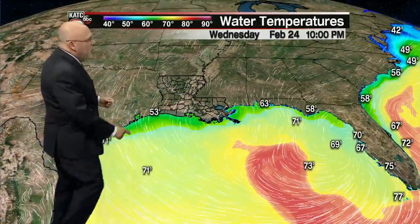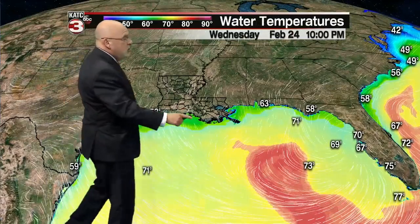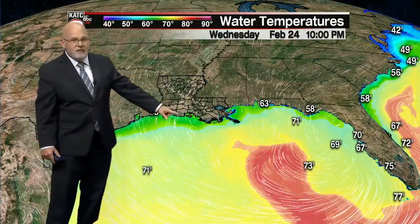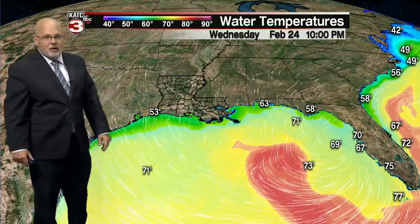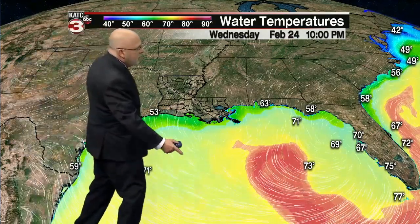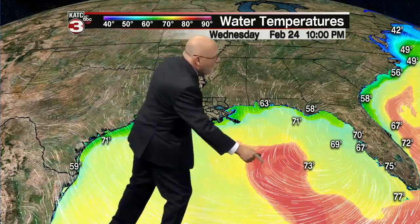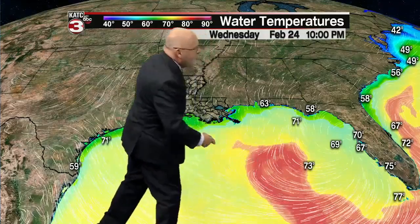And why is this happening? Well, the shelf water temperatures are the coldest of the year right now, well, actually it was last week, 48 degrees in Vermilion Bay, 53 here at Calcasieu Pass, and we're getting southerly winds. They're going over 70-degree warmer water, and out here it's pushing 80 degrees.